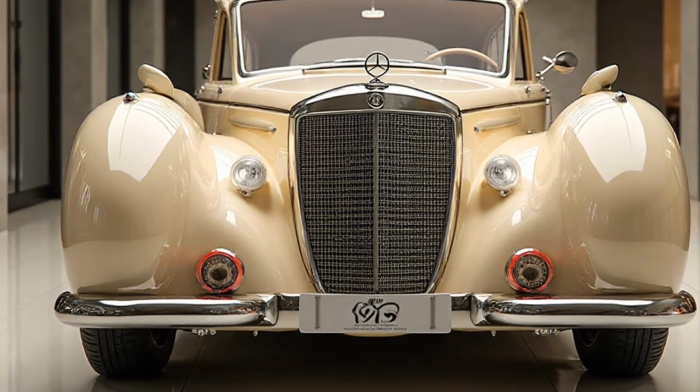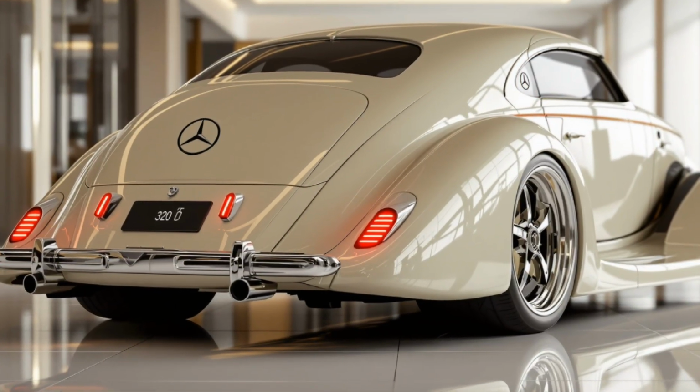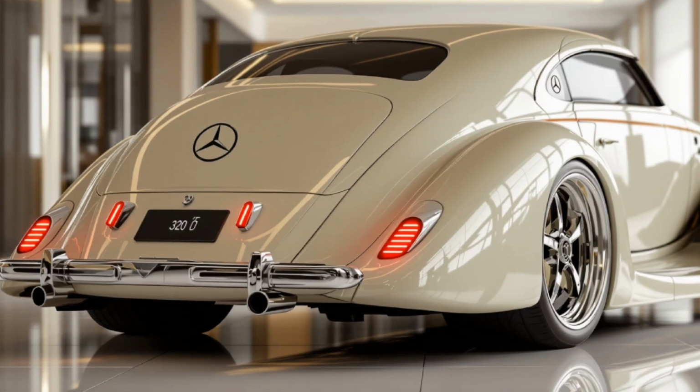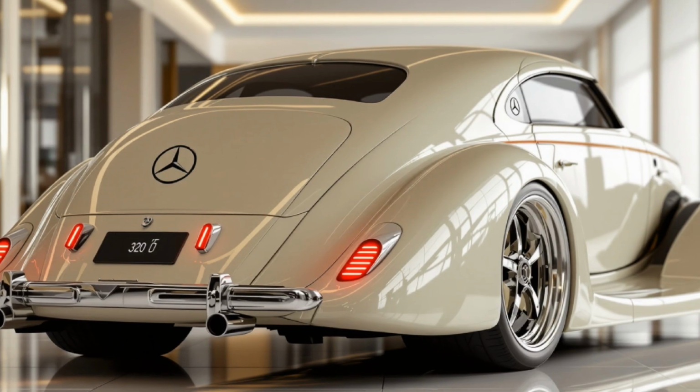Chrome accents flow throughout the body. The prominent headlamps, side-mounted spare tires, and exposed running boards scream luxury. And for those who opted for the cabriolet version, this beauty was a head-turner back then, and it still is today. Interior. Step inside, and you're immediately transported to another time.